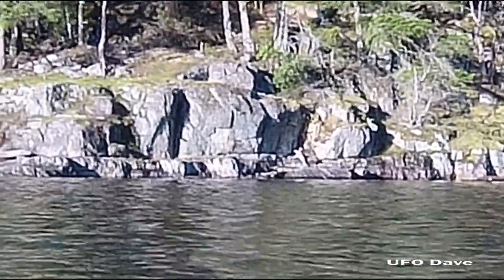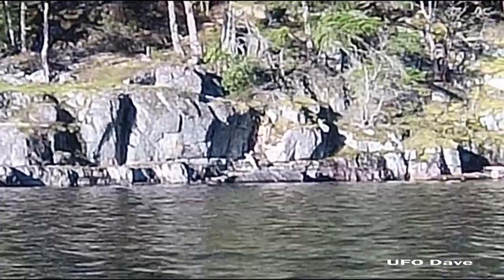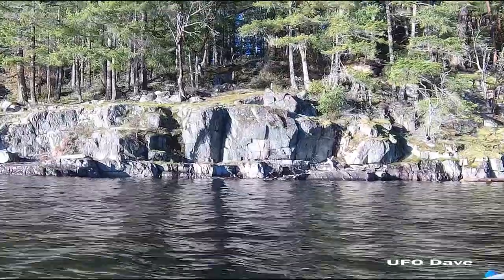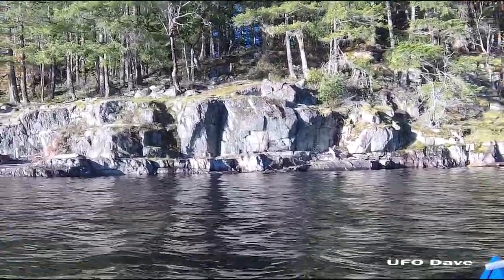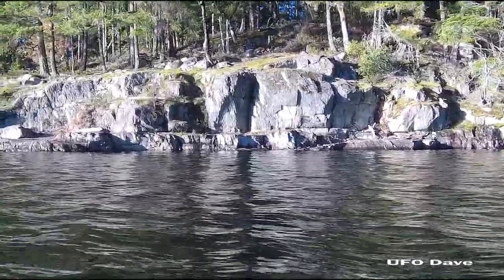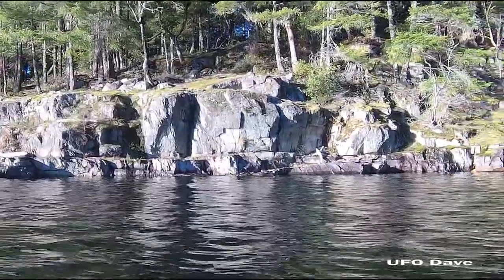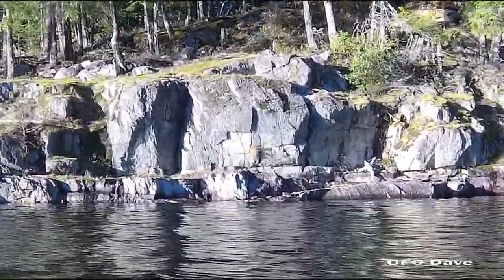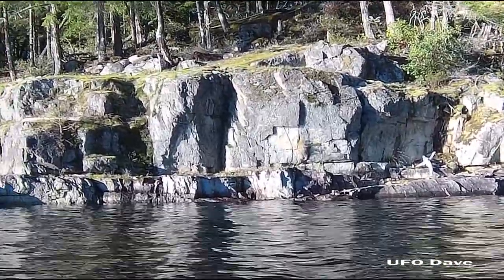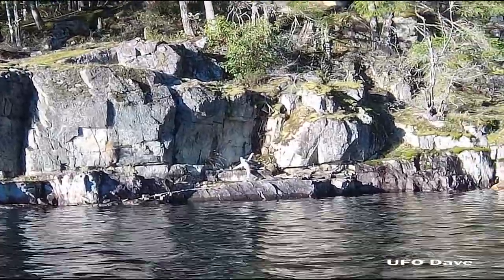So I'm heading over here to take a look at it. Let's see what I find. Yeah, as I'm getting closer, look at that big slice right out of the rock face. I can see the jaggedy marks on the rocks. I don't know if you can see with this camera, but I'm trying to zoom in. Like a W shape on that. And a big chunk taken out here.